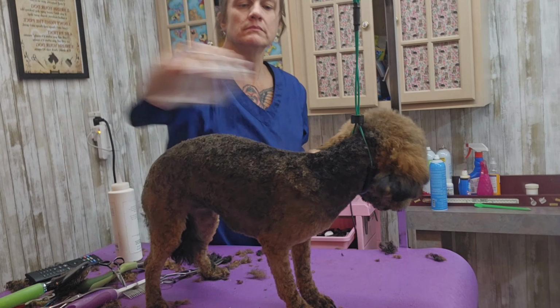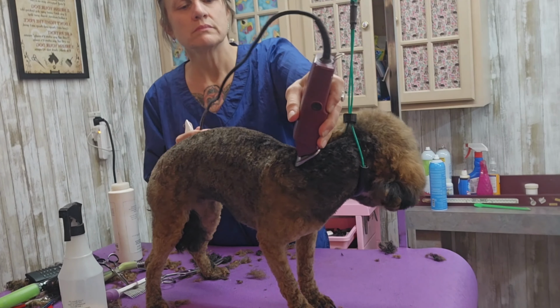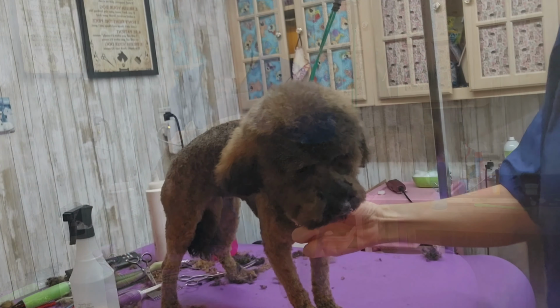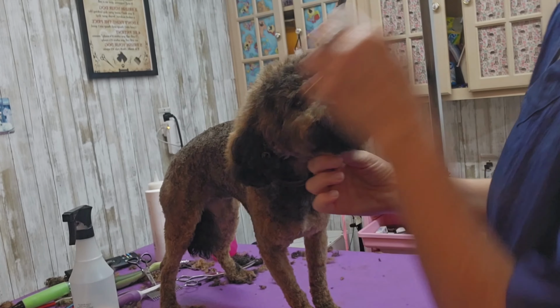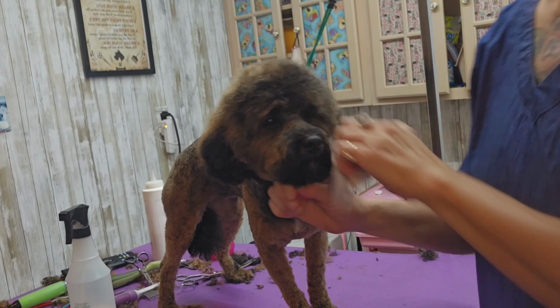She's almost ready, so I'm going to spray her down with conditioning spray and wipe her off with a fragrance-free baby wipe. Oop, and I can tell I missed a spot here, so I'm just going to go over real quick with the 7 blade again. And I'm wiping her eyes out with a little bit of water. Make sure there's no hairs out of place.